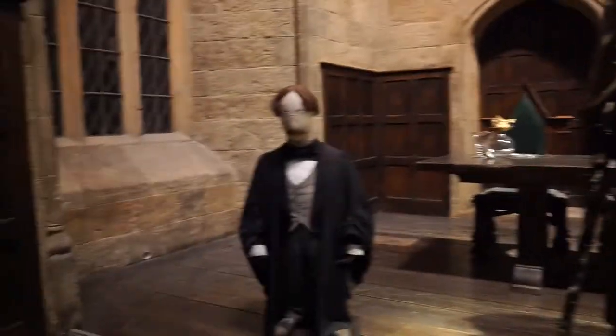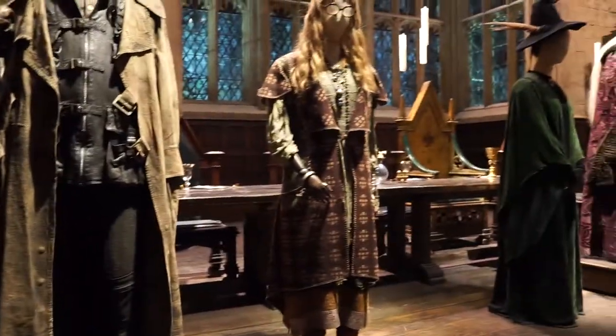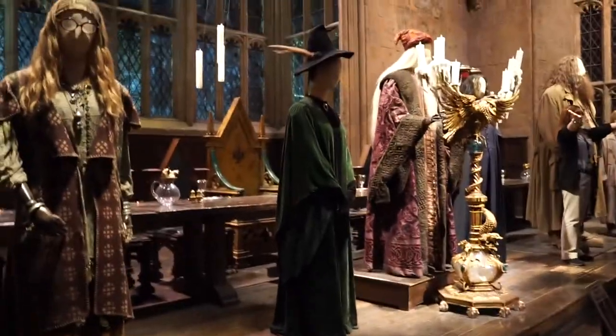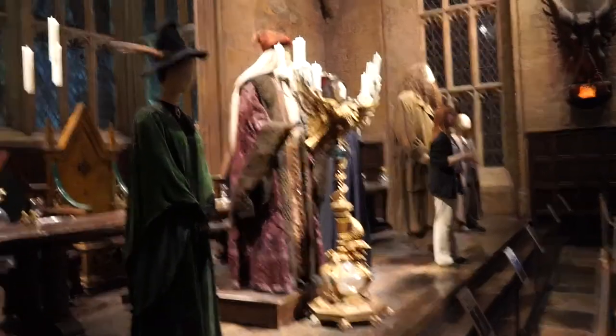Costumes. These are all the original costumes. Professor Trelawney, Mad-Eye Moody. Wow. I love Professor McGonagall's costume. It's really pretty. And look at Albus Dumbledore's podium. That is just gorgeous.